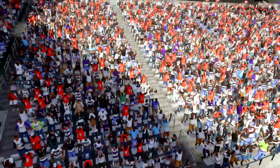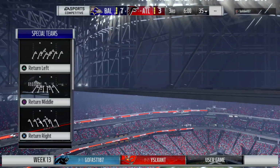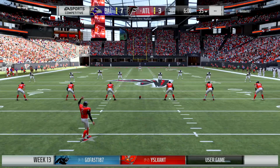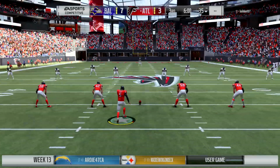So we've reached intermission here in a low-scoring game. 7-3 is our score. As we'll send you down to Orlando, and we check in with Jonathan Coachman for our EA Sports Halftime Report. Coach.